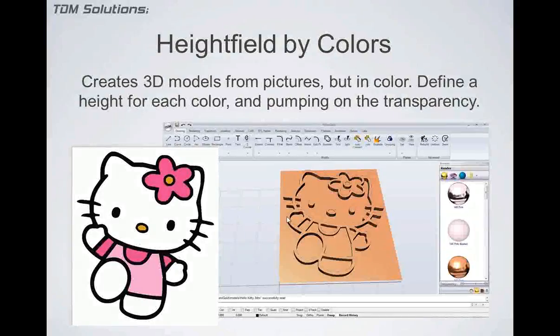Then let me show you another command. It's called Heightfield by colors. The objective of this command is that we can get a picture and create a 3D model from the picture using the colors.